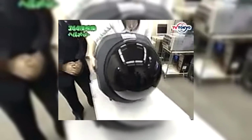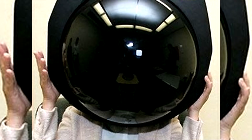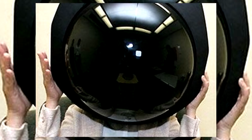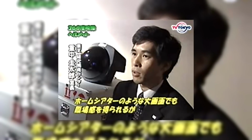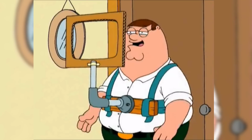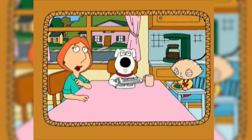The 6-pound marvel, which makes you look like a comic book villain, was supposed to come out in Japan. But we have the sinking feeling that a little common sense settled over the R&D department and the bubble helmet was put in the freezer. Maybe in a few years, though. You've got to wonder if this device was inspired by Peter Griffin's live-action TV strap-on.